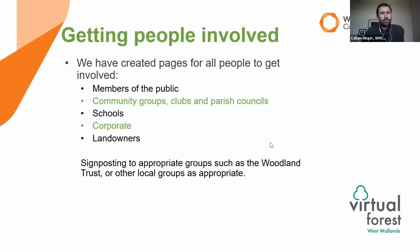And signposting, I think, is the thing that we're trying to do mostly here. So for example, with landowners, we might point them to appropriate sources of funding, the Woodland Trust, for example. But with businesses and others, we may well point them to other tree planting groups across the region. It's just about trying to build that network up so we can send people the right way, and it'll hopefully be a benefit to us and to people like yourselves.